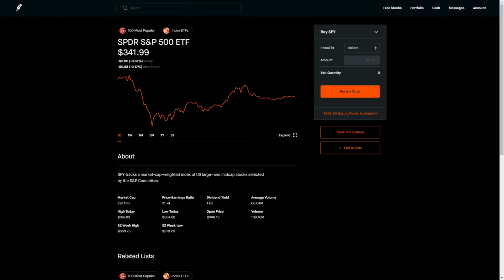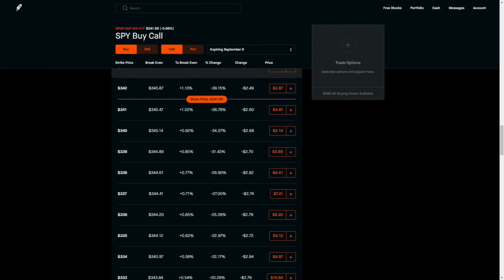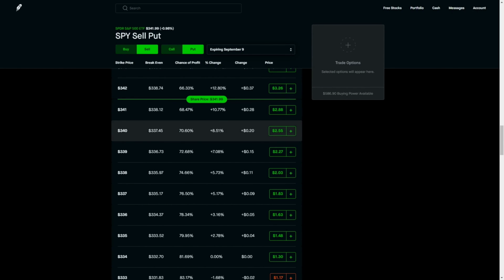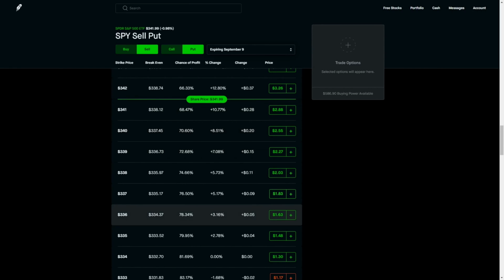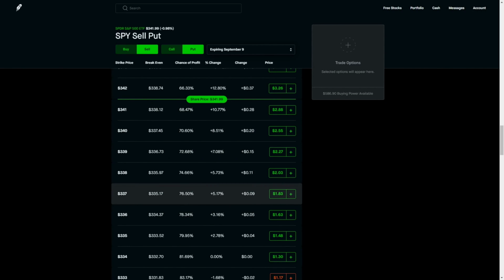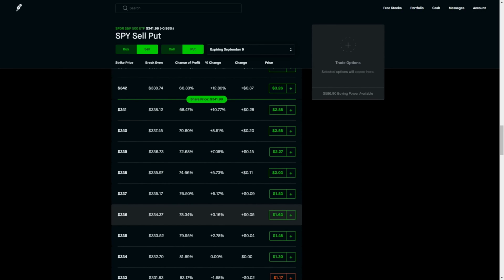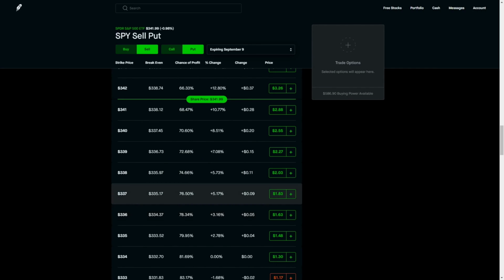But once we get to that level, we will easily be able to generate around $600 to $1,000 a week just selling puts on SPY. The good thing with SPY is it expires 3 times a week, so we can run 3 contracts a week. And as you can see, relatively safe money we can make anywhere from like $183 to $288 every 2 days, depending on what's going on with the market.